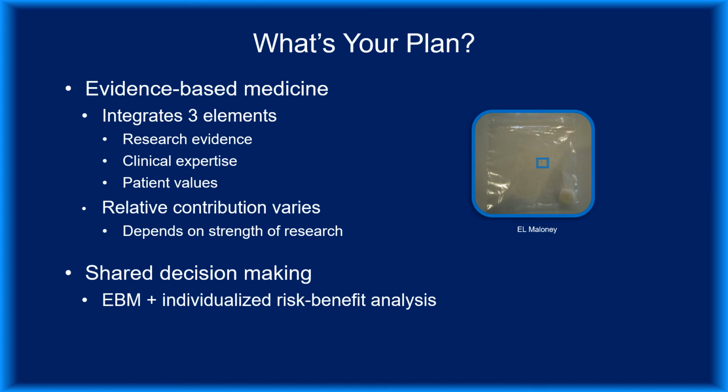Getting back to our case study, given all of the uncertainty regarding the likelihood of disease transmission and the lack of human trials demonstrating that antibiotic prophylaxis is effective, what would you do under the circumstances? How can you practice evidence-based medicine when there's such little evidence to begin with?